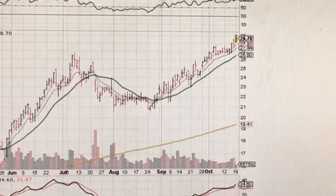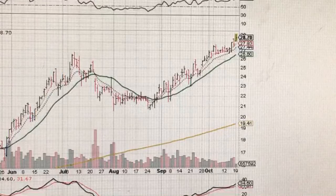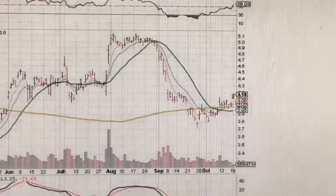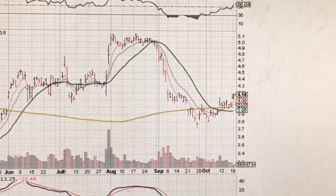Somebody said something else was up. What was the other one up? I haven't even gone through my... Oh, Nokia. Yeah, we already looked at that. Is Nokia ripping higher? I'm kind of pissed about Nokia, to be honest. It's not ripping, but it's gone. This is the horse leaving the barn.